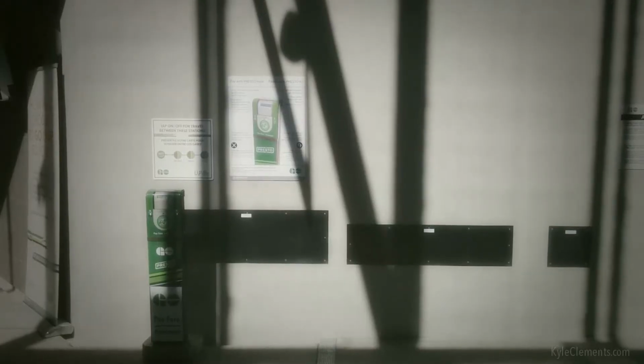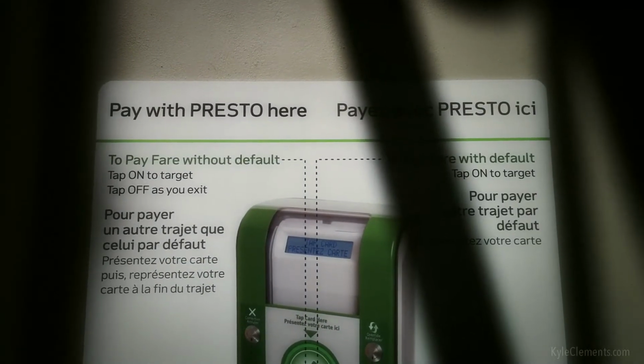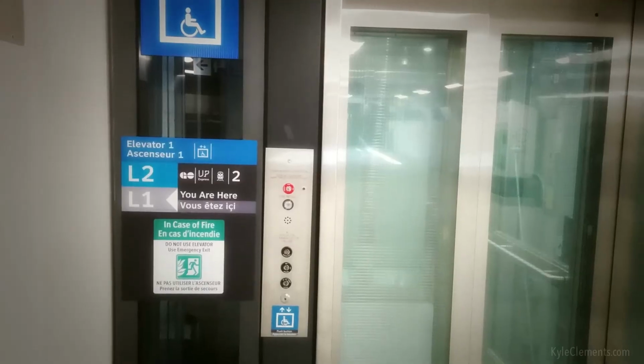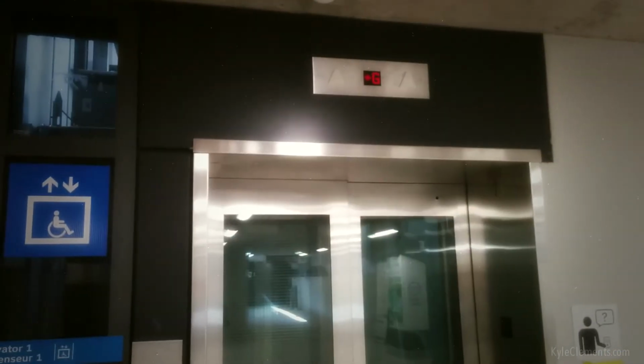First thing I saw was a Presto machine with a sign that said something along the lines of, "Presto users pay here." So I pulled out my Presto card, boop. I paid there. When you go in, there's two different elevators, one on the left and one on the right. But there's no signage at all telling you which one to go to. I would have assumed that it would have two Pearson above one and two Union above the other. But they don't. It's just empty.